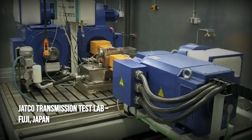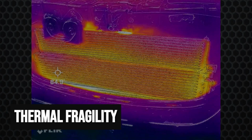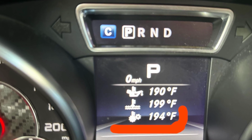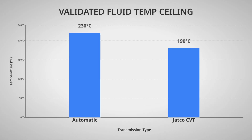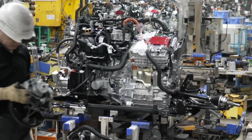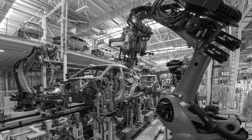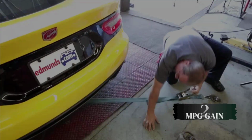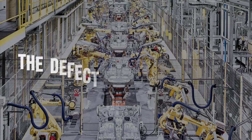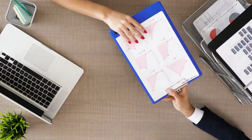Engineers at Jatco, the Nissan supplier that manufactures the units, knew the design was thermally fragile. They knew the validated fluid temperature ceiling was lower than that of a conventional automatic transmission. They built the unit anyway because a continuously variable transmission is cheaper to manufacture and it squeezes 1 or 2 extra miles per gallon out of an Environmental Protection Agency fuel economy test. But the engineering shortcut was not the crime. The crime was the cover-up.